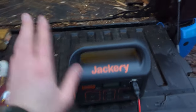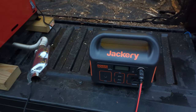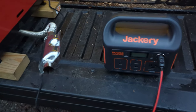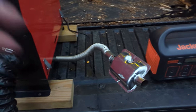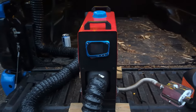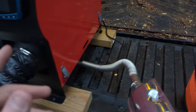Like I said before, this is the Jackery 290. Got it from Harbor Freight. Pretty awesome. I didn't have to wait for any shipping or anything. They had it in stock, so that kind of saved this camping trip because it's too cold to camp with the equipment we have. So this is the Vevor diesel heater. I didn't show it very much in depth in the last video, so I will here.